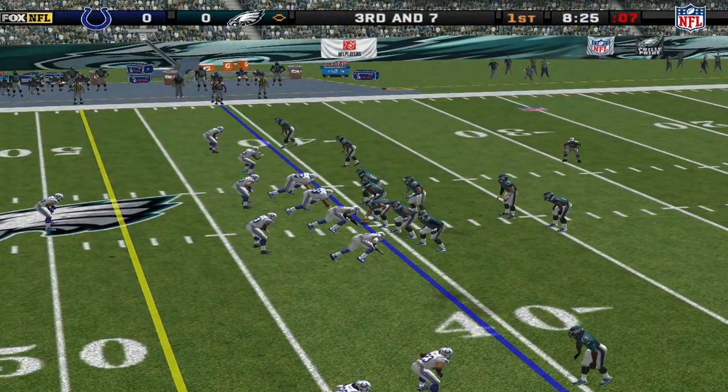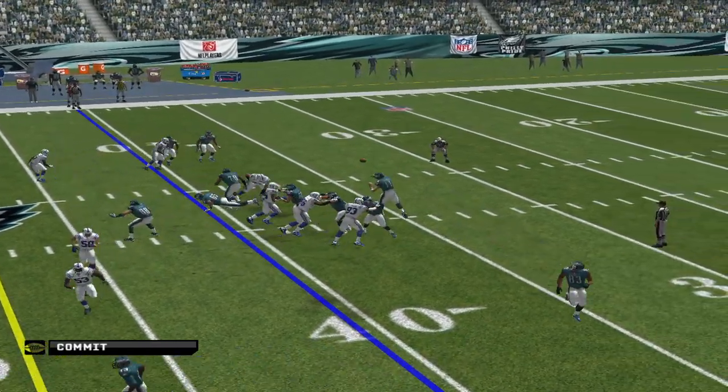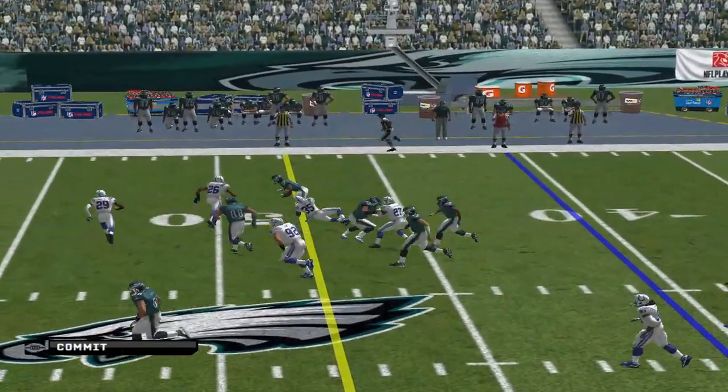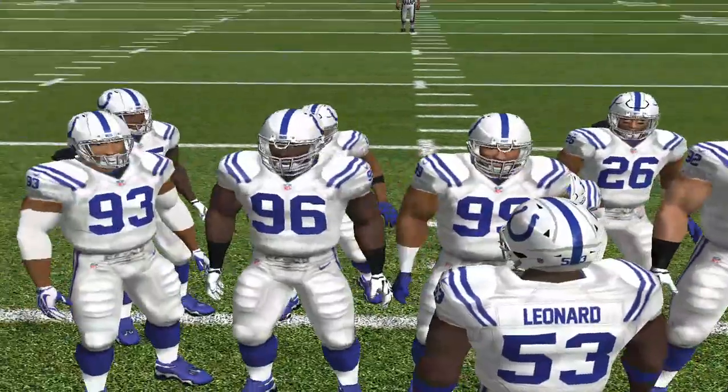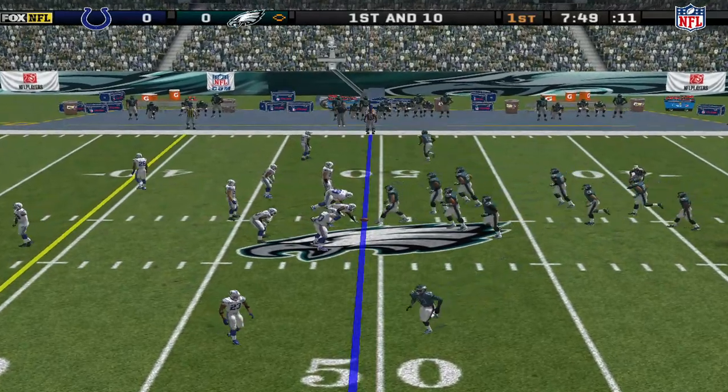Indianapolis comes out in their nickel package. Number 88 goes in motion. With the throw, a screen to the receiver. Number 35 is there for the tackle at the 49. Ball on the 49-yard line.